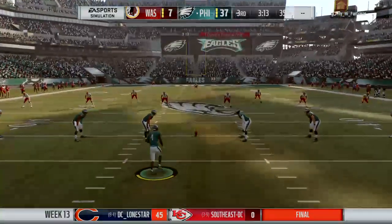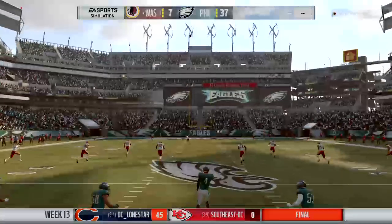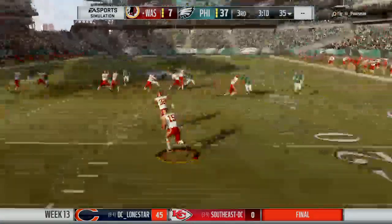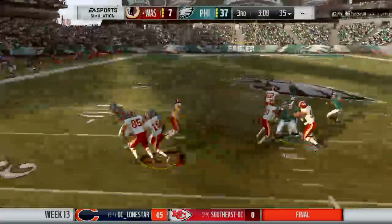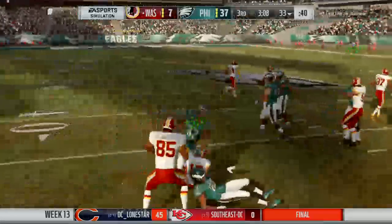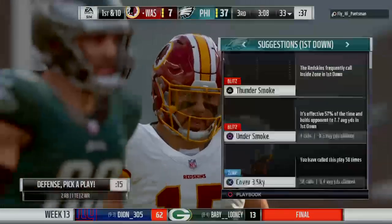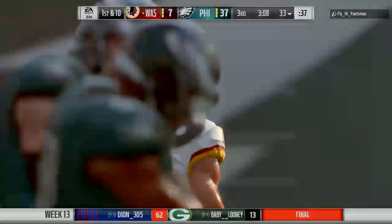Elliott now to kick this one away. This will be fielded at the 6. And a good effort on the return there. Gets him across the 30 to the 33-yard line. A look at Washington as they come onto the field.